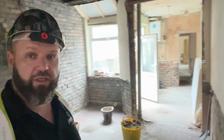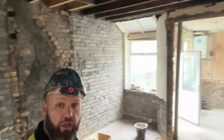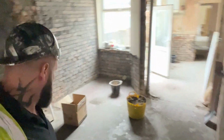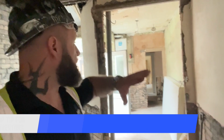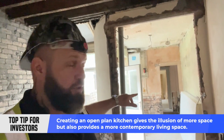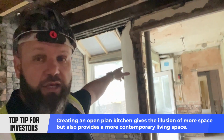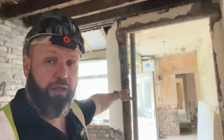Into the next room, so this is the living room stroke kitchen diner. Obviously you can see behind me we've removed the chimneys here to make the room massive, which it really is. It's a really good sized room now. And here's a good little tip: if you want to create the visualization of a bigger room, and anybody that follows the YouTube channel will see me do this on the previous one, we try and take a wall out, or part of the wall that goes into the kitchen, because when your eye travels through, it makes the room feel bigger.